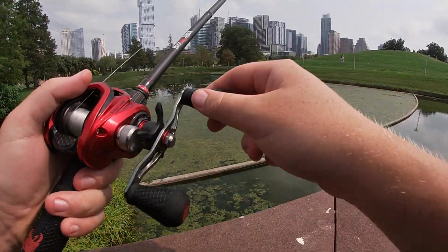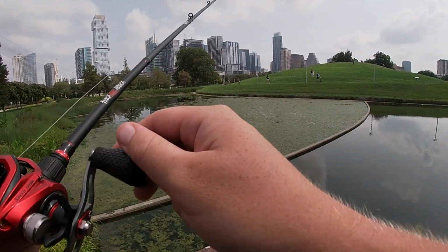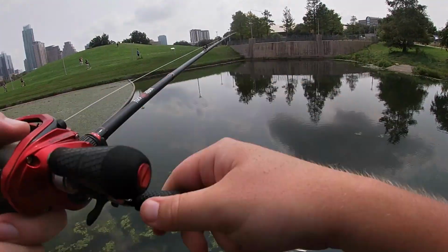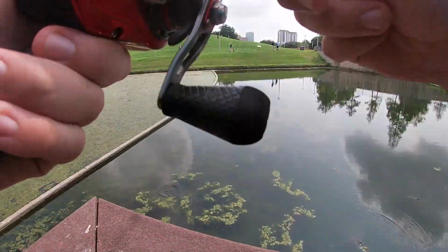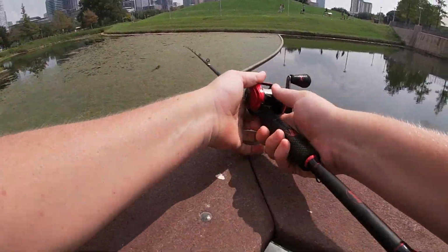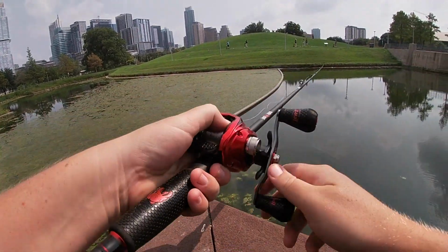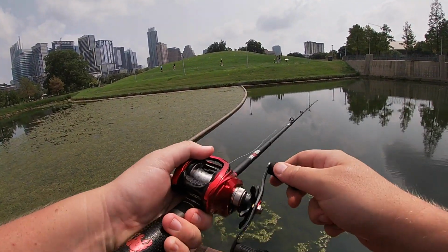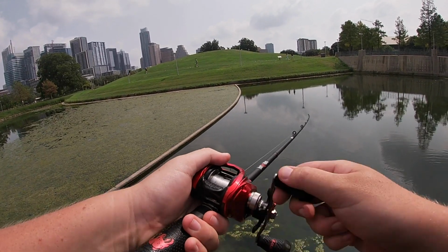Oh. Ooh, that was so cool. You saw that? I saw it. Well, you can't, that wacky rig won't go through it. This frog is the only thing that can fish in it. All right, let me see if I can move it next to a hole in the muck and maybe get hit.